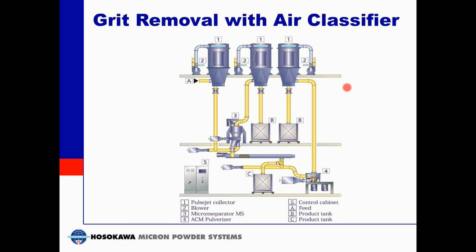Here is one example of a process utilizing the Micron Separator Air Classifier for grit removal. Now, the coarse fraction could be taken away and collected, or an EACM, or perhaps EACM2 could be added to reduce the grit level of that coarse fraction. So let me show you a few different products that could be achieved here.